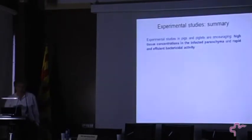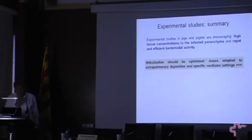Okay, just to end this part of the talk. So experimental studies in big animals were very encouraging for us. High tissue concentrations in the infected parenchyma providing rapid and efficient bactericidal activity. There was one requirement: optimization of nebulization, with doses adapted to extrapulmonary deposition.